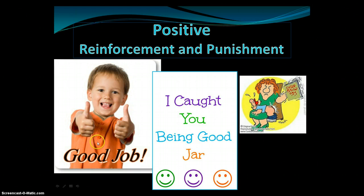So we've got positive reinforcement here, someone saying good job to you, coins or something in a being good jar, those are positive reinforcements. Getting a cookie for doing something good, that should be pretty clear, I hope.